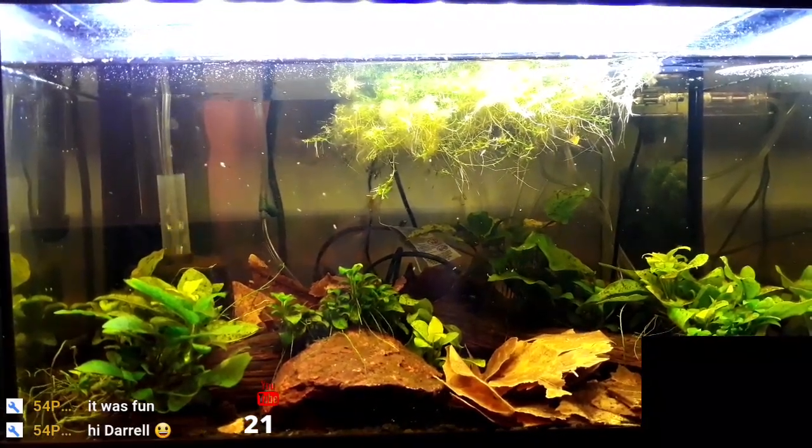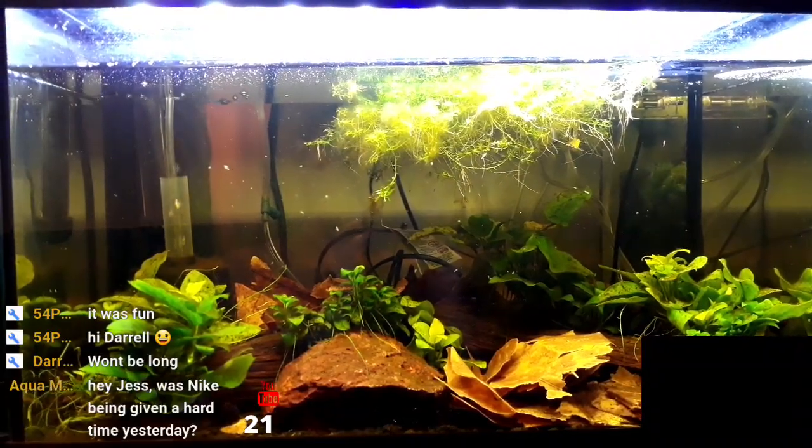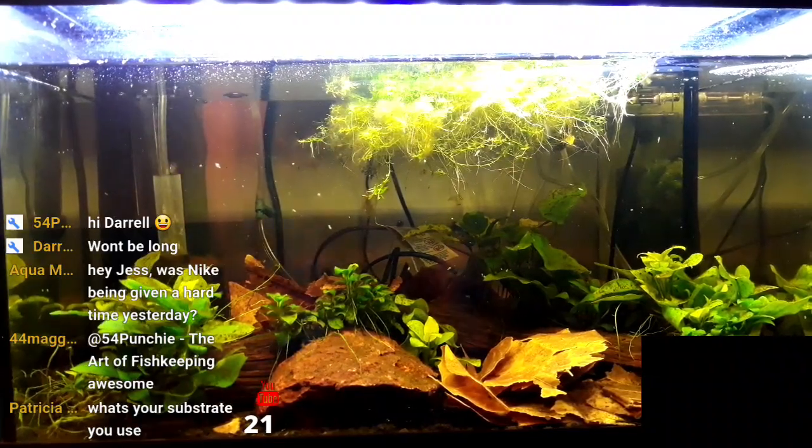A lot of people won't put lids on their betta fish tanks, and it's not just about keeping them from jumping out. I think that some people don't realize that.